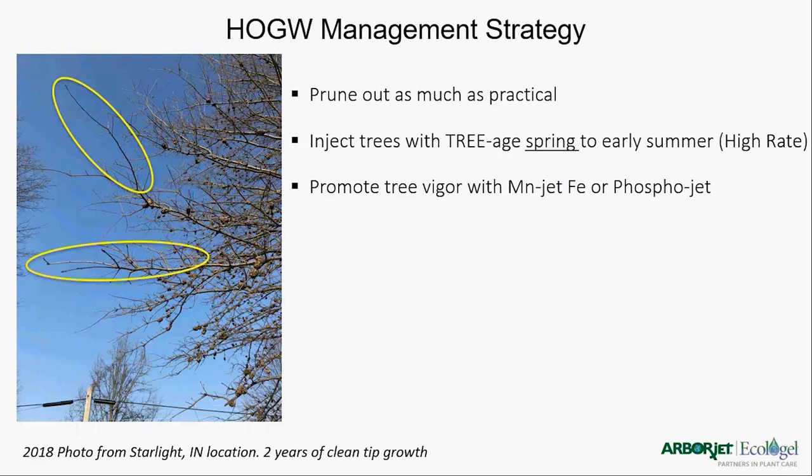I'm also recommending to promote tree vigor using our micronutrient formulations called Mn-Jet Fe. A lot of these trees have a chlorotic look to them because of the galls blocking the movement of nutrients. And so doing a piggyback application of the micronutrients boosts their vigor. You'll see a green up response out of the trees.